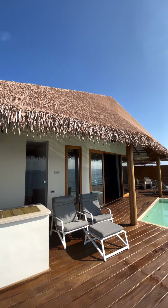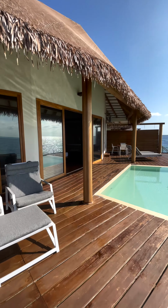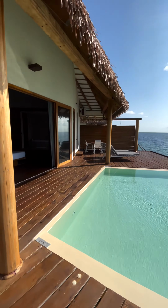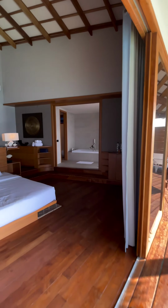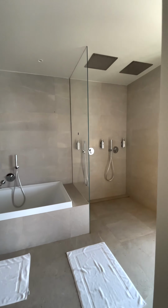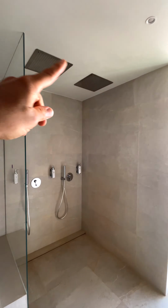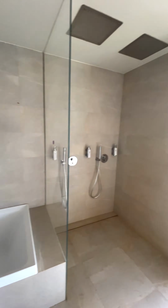There's another look from the other angle. There's even a table there with cupboards underneath. If you want to have an impromptu party here, they can bring you up room service. Let's now go through into the bathroom, which has a double shower here. Double rainfall shower and access straight there through that glass door to the deck.